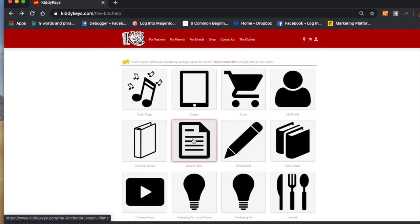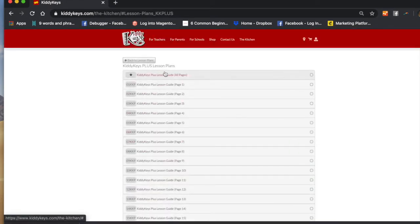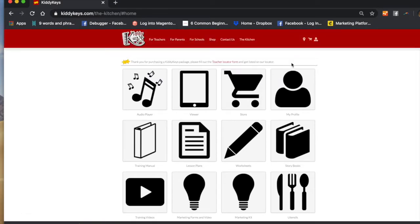The free lesson plans are in the lesson plan folder under KiddyKeys Plus, which I just showed you a little while ago. We'll go back to plans. Plus, there are also some other freebie treats that would be in your utensils department. If you have previously purchased KiddyKeys music, you have that in your downloads folder. So that's the kitchen. That's what it looks like.